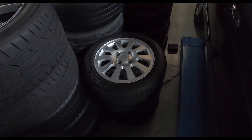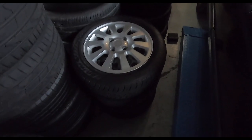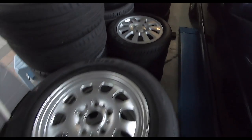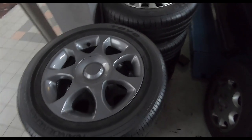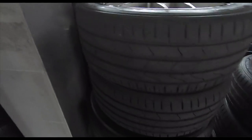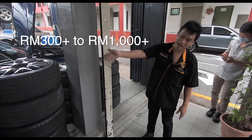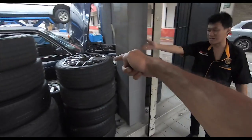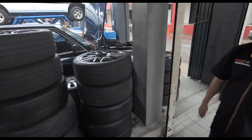So folks, what you're looking at here are the original Picanto rims that were on the green Picanto, and they are for sale. So drop by Kenzone and you can have a look. These are all secondhand rims that are for sale at Kenzone. There's a whole bunch of them on the outside here that you can see. Very nice BMW rims with tires. So the price range, Ken, from how much to how much? Below 300 plus, and up to around 1,000. 1,000 got lah, like this BMW rims and all that. Yeah, and siap pasang, with balancing and alignment. Oh, nice.